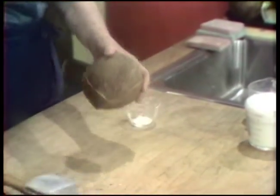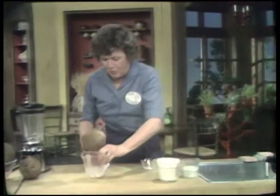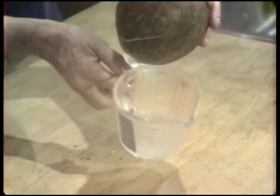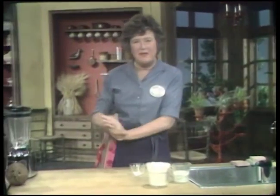And then you drain that in a cup. And here's some of the water in there. I want you to see what it looks like. And this is coconut water, this stuff. It's not coconut milk. I always thought it was coconut milk, but this is just the water, and the water has a very mild taste. It's good for babies and invalids.